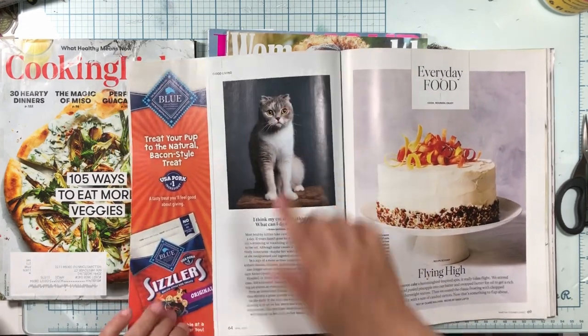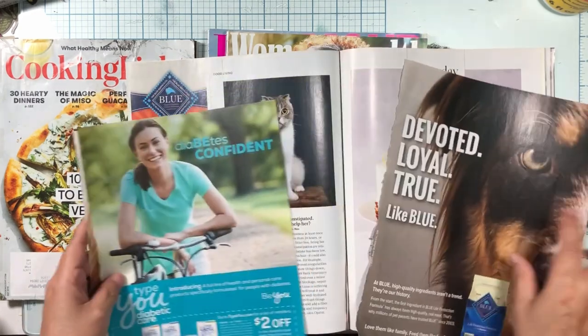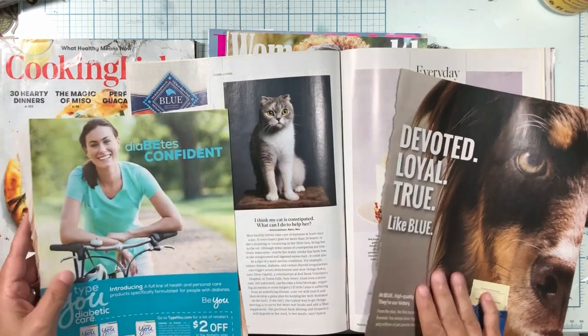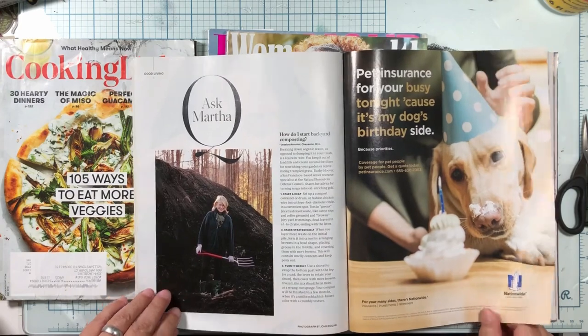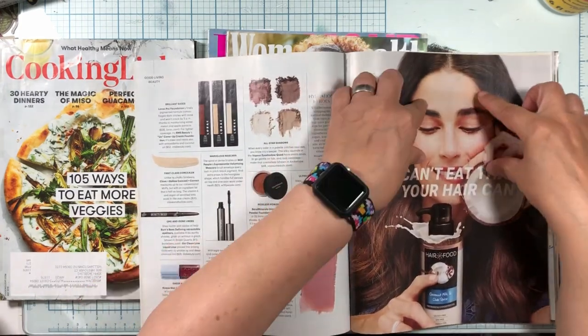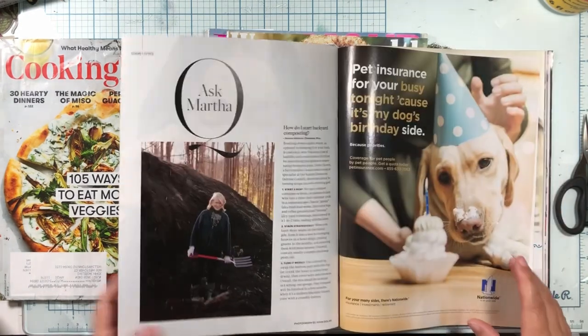You could put cat's eyes on, like, remember we got that little lady? So we could definitely cut this across and put cat's eyes on her if we wanted, but I really like that cat, so I'm not going to ruin him. Another dog. So you could cut out her eyes looking down.